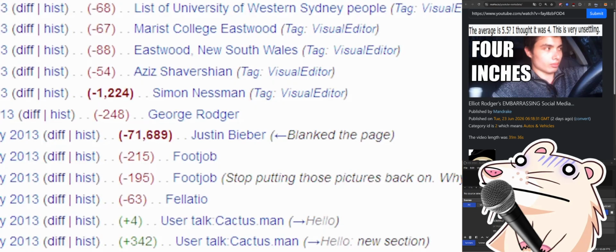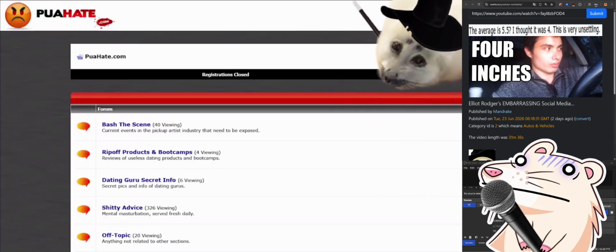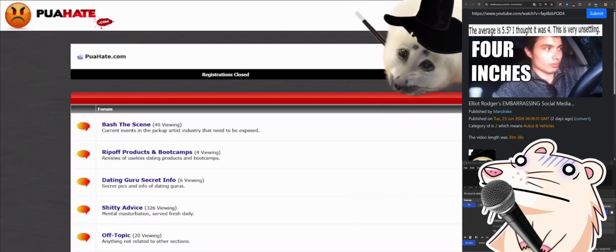He'd also remove pictures from the fellatio page, pictures of his grandfather, George Rodger, and many male models and bodybuilders, presumably out of jealousy. Next, let's take a look at his account on the website puahate.com. This was a forum that was dedicated to hating pickup artists, but it was essentially just the original incel forum, with them usually just talking about how much they hate women. Elliot would be way more misogynistic here than on that bodybuilding forum.